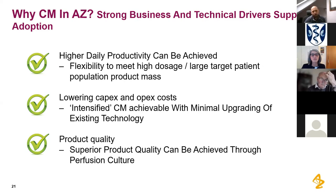And finally, around product quality, because of the nature of the perfusion step, raw materials are continuously fed in, so there are fewer impurities introduced by, for example, cells, and that does not have the impact on product quality as perhaps it would have otherwise. Specifically, if you're trying to produce a product which is quite unstable, then maintaining that kind of pure environment is a real benefit.